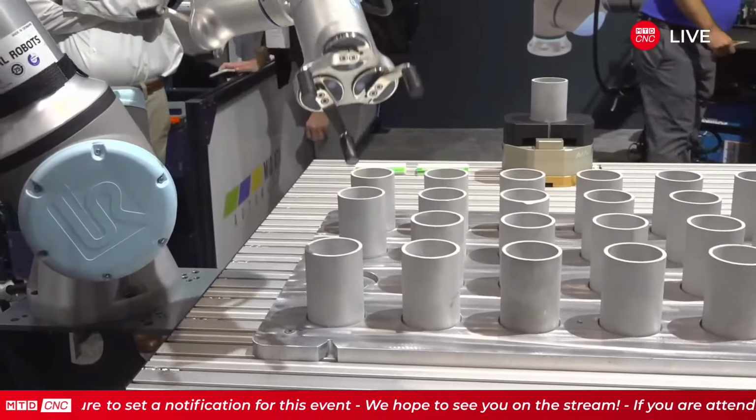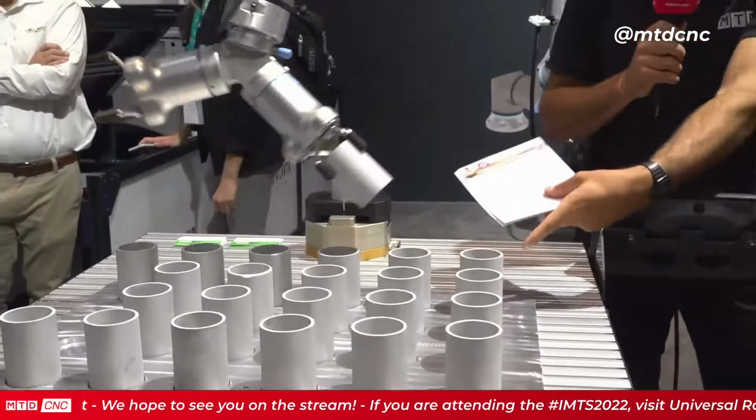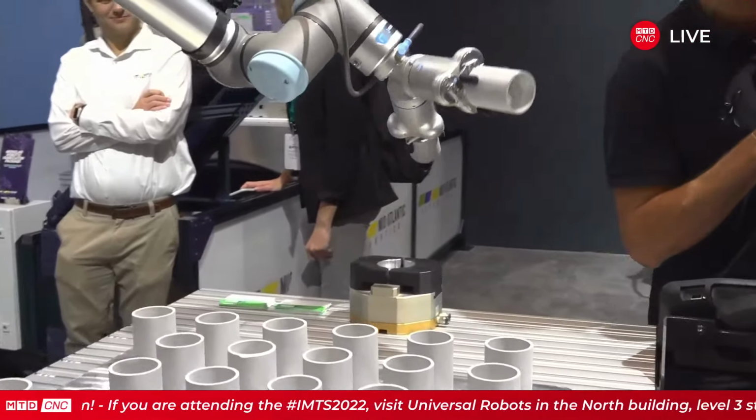Can we just talk about the programming and how you would change the process? Let's say we're running some hollow billet work here. What if you would then want to move on to do some square work? What would the actual process look like?